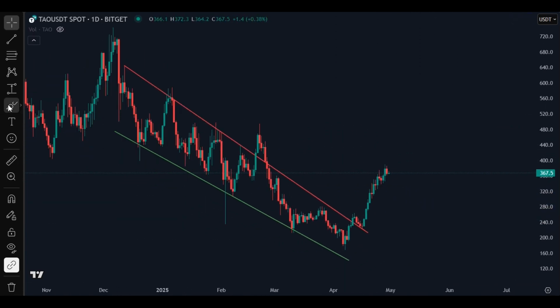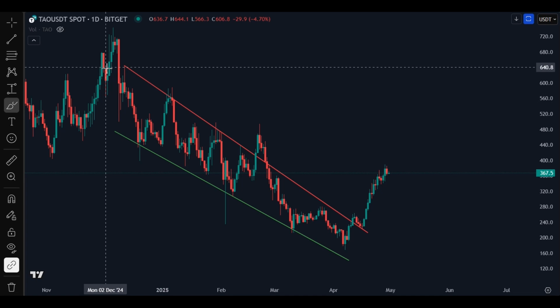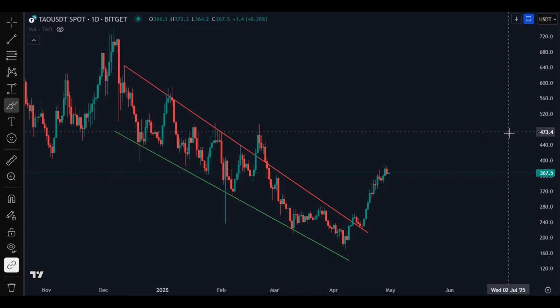And let's see if we can see higher levels for Bittensor TAO, because the top side of the formation will be confluent with the breakout target, and that will bring Bittensor all the way back to the $640.